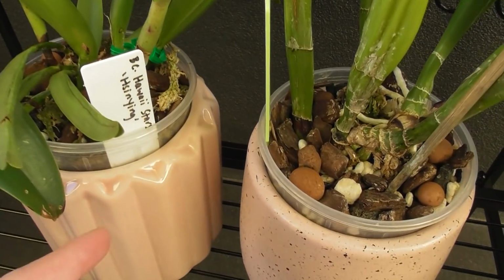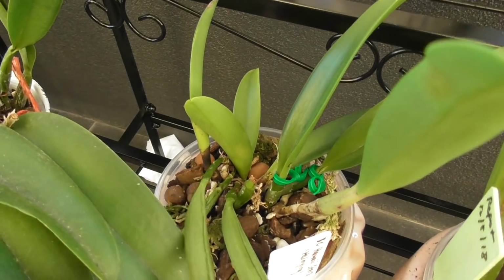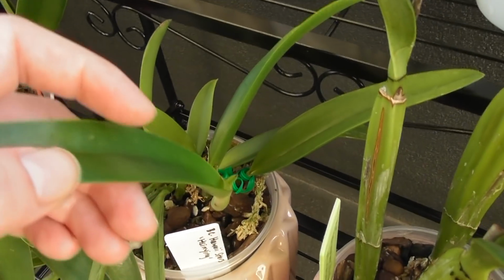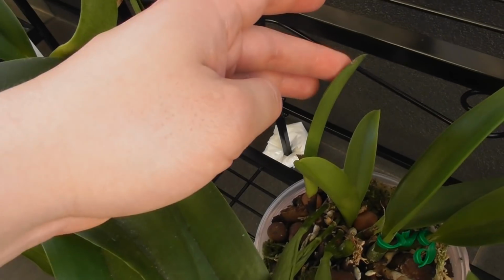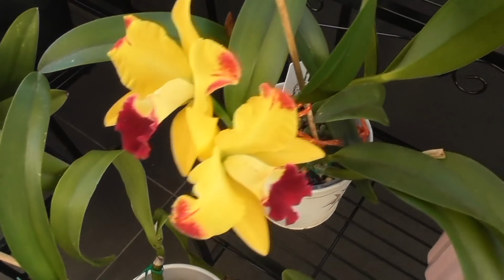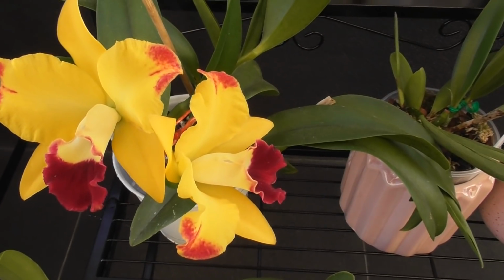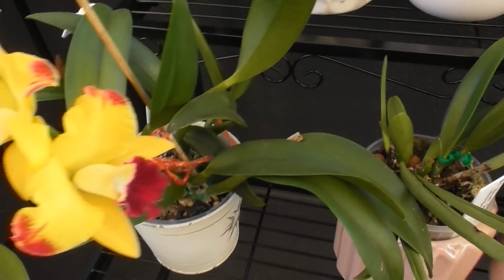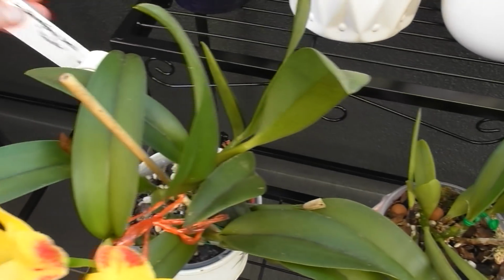here is BC Hawaii Stars. This is still a seedling too, but I think it's approaching flowering size, so this is the newest growth here, and it's got another one coming up back here. This one's a beauty. So yeah, what's this? This is Cattleya Chung Fong Smile.